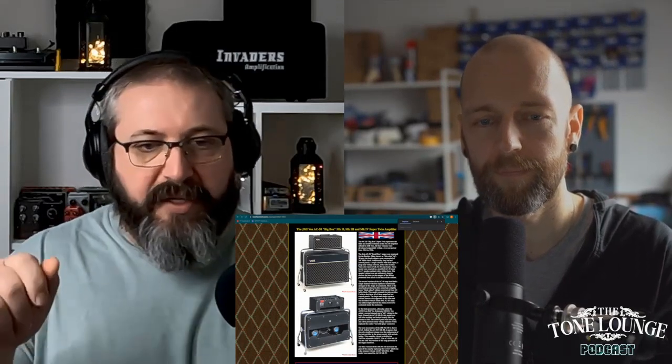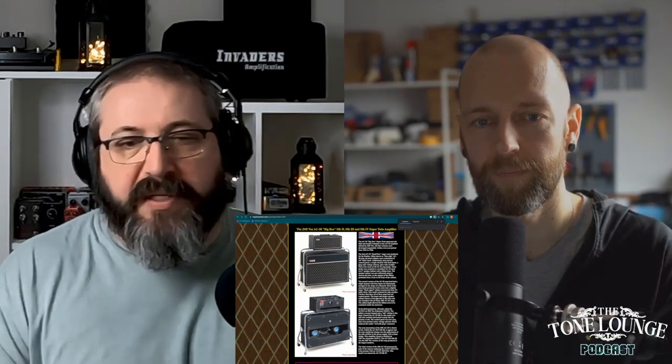This head is one of the first Vox amps that I've ever tried where if you put it at what we would call bedroom level, it still sounds good. It doesn't sound weak and thin. The only other amp I've ever played that did that is the Engl Fireball.